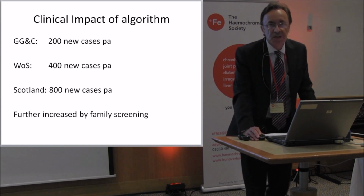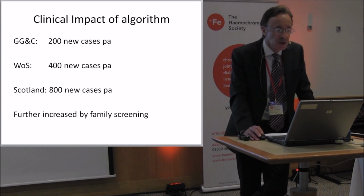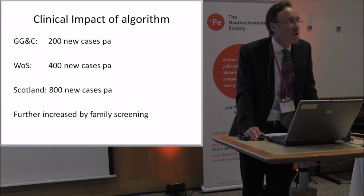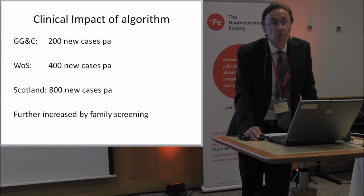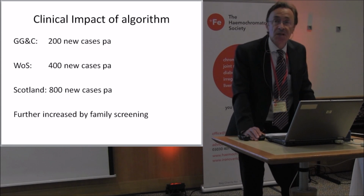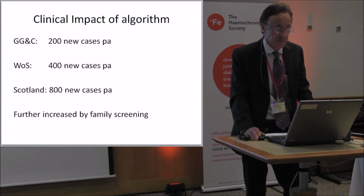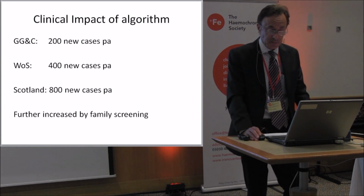If this algorithm was introduced in Scotland, it would predict for us recognizing 800 new cases per year. And that number would be further increased by family studies from the index case and identifying other family members. So that's where we are at the minute.